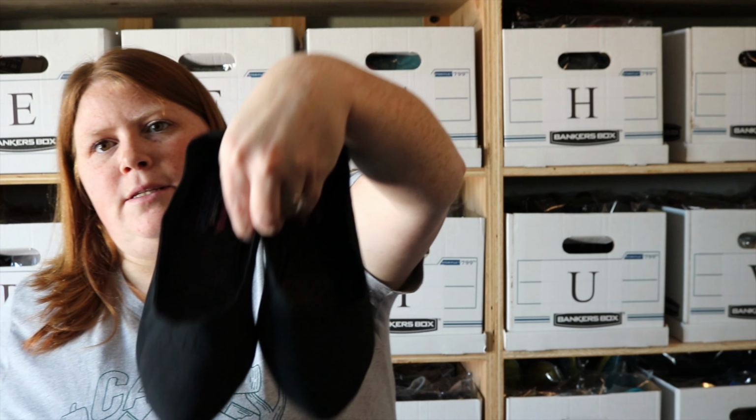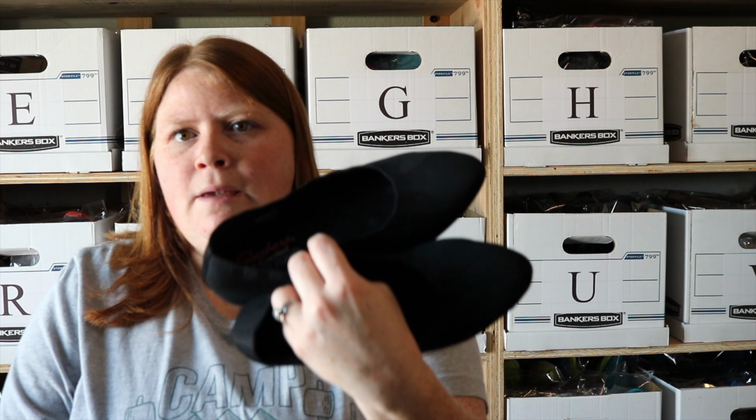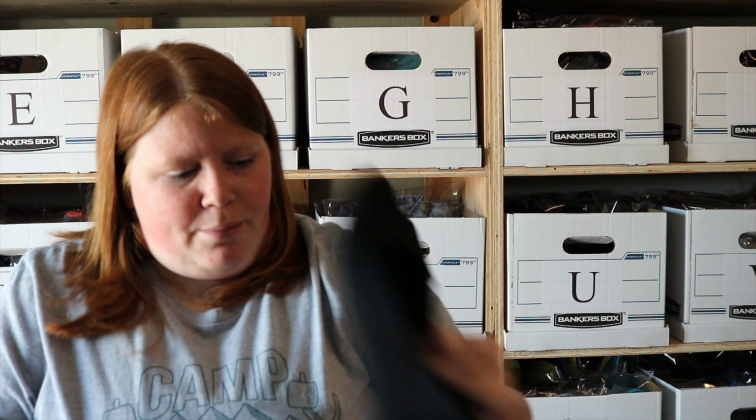Okay, next up, this is a pair of Skechers flats. They're almost like a knit, and they remind me of Rothy's. I've sold another pair of these recently for around $25 to $30. I think I have them listed at that price, and that's what I expect to get, probably right around that $25 mark.